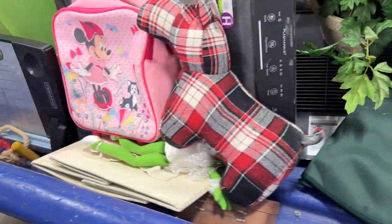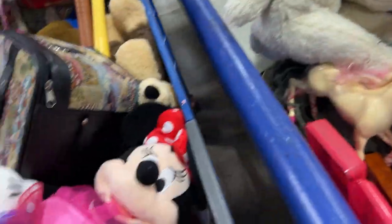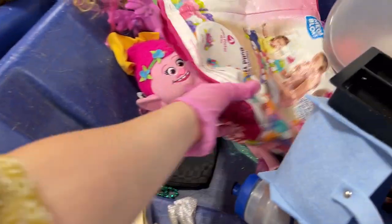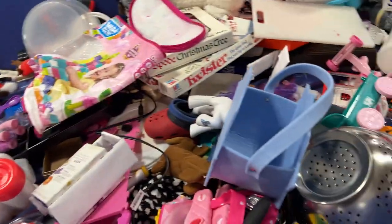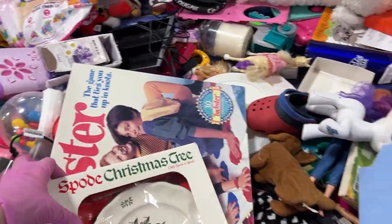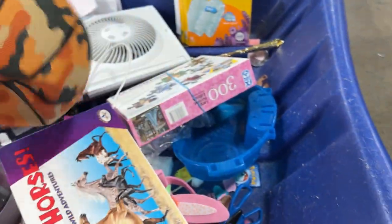Piglet puppet. That's cool. This looks like a Build-A-Bear almost. It is. Build-A-Bear Minnie Mouse. Huh. Who would have thought? There's ponies in here. Ponies, all the ponies. There's a spoiled Christmas plate, but I don't think I want to get that. Just because I know I'm weird.